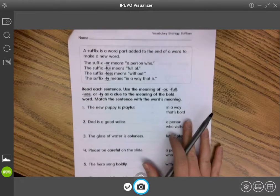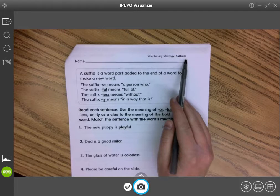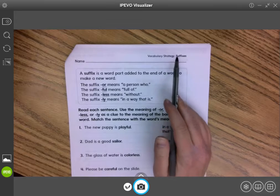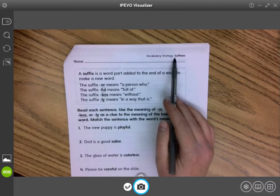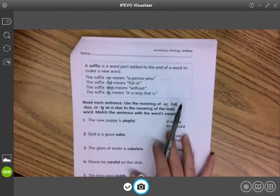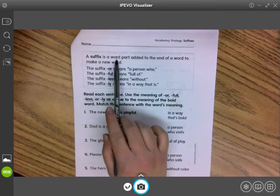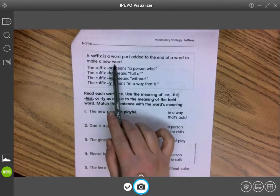Okay, first graders, this week for vocabulary strategies, we are looking at suffixes. Last week we looked at prefixes. Pre means before. So when we had prefixes, we were putting word chunks before a root word to change the meaning. Suffixes are word chunks that go at the end. So it is a word part added to the end of a word to make a new word.